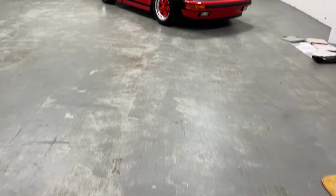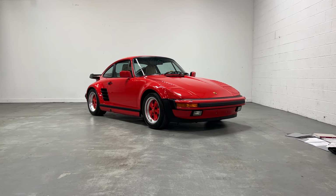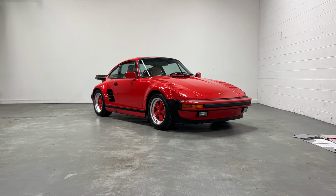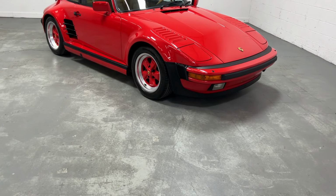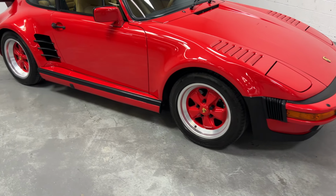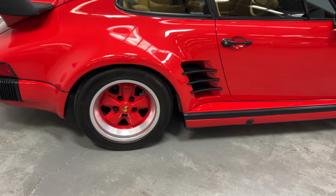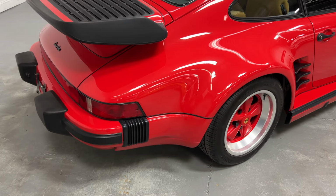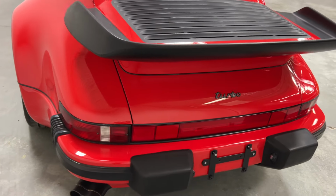All right, new arrival, 1988 930 with a factory Slantnose 505 option. This is from an era where the Sonderwunsch program and all the hand-built cars back in the day really meant something. This was a very rare package. You had to be very special and also have a lot of money back in the day to be able to buy something like this.